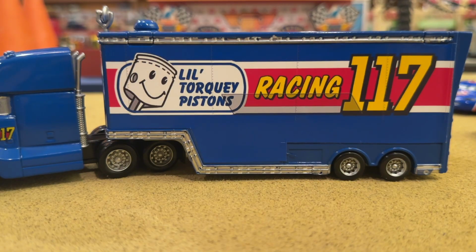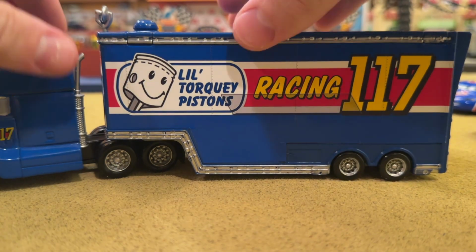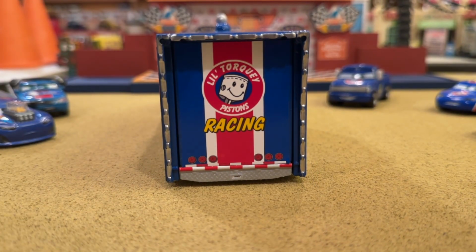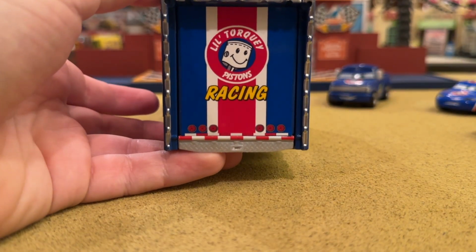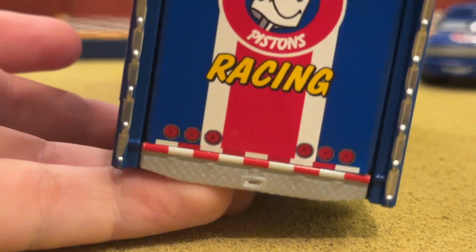And I'm pretty sure this is accurate because, of course, you have the racing text there, which is characteristic of all haulers. Looks really nice. Lil Torquey Pistons Racing. Again, you can see that they painted all along here. Just odd, you know. I guess they just painted everything blue and they're like, all right, we're going to figure out what to do with the rest of it later. The license plate's still down there.